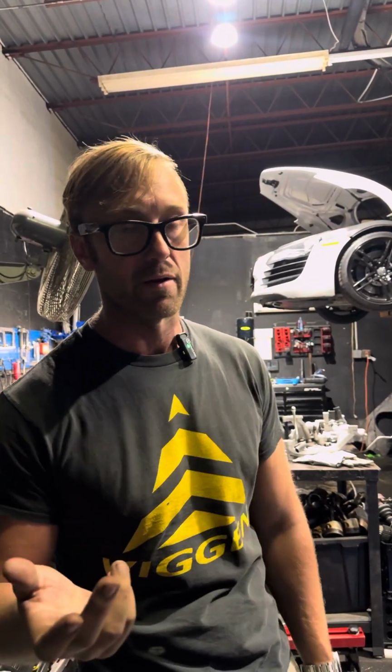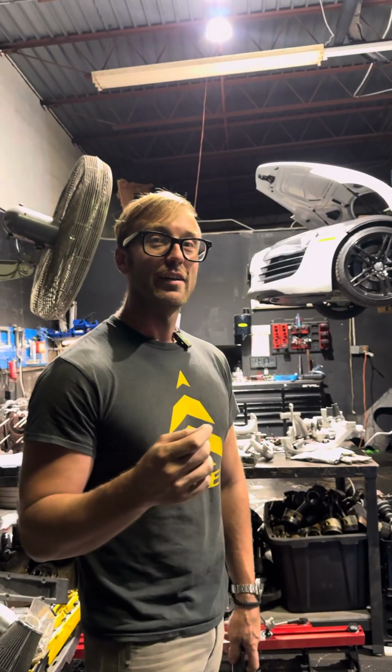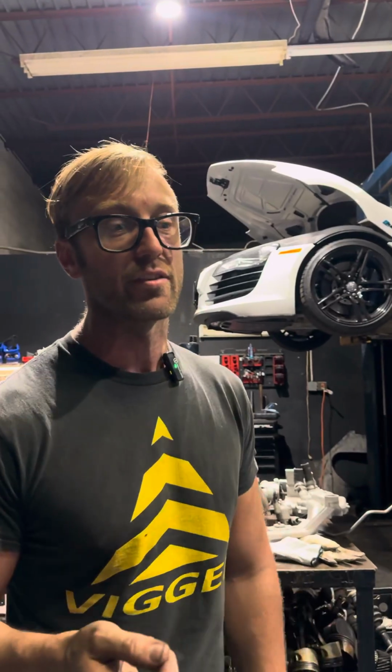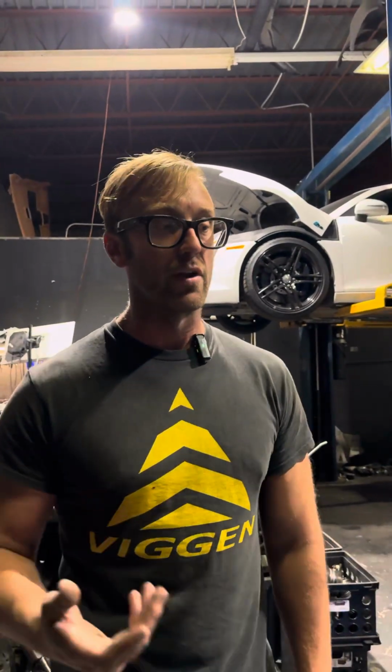And long story short, he spun a bearing shaft. But part of why we love Vince so much, he literally goes, "At least I won the race." So the balance shaft spun, overspun, but he won the race.